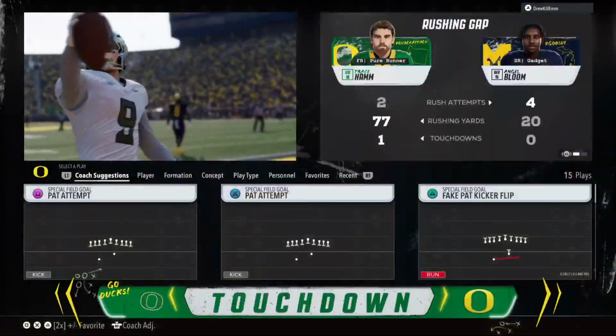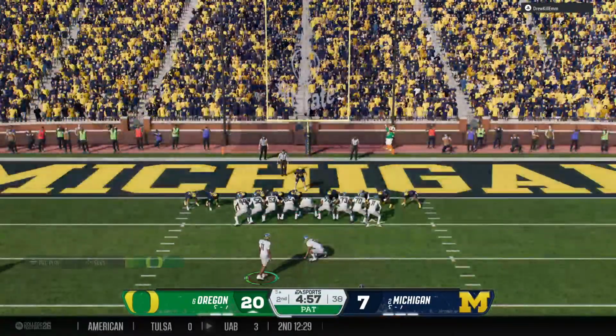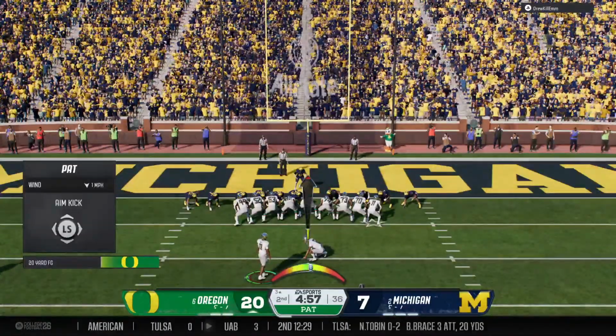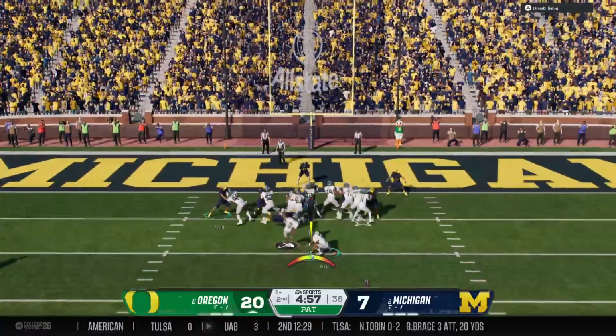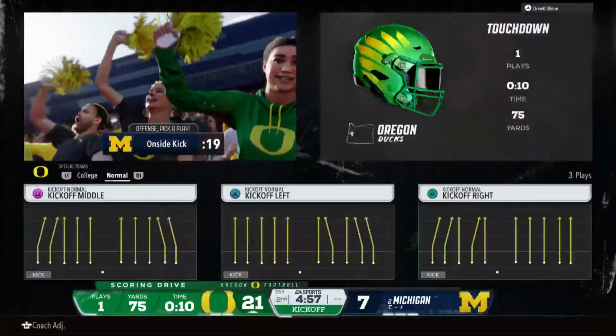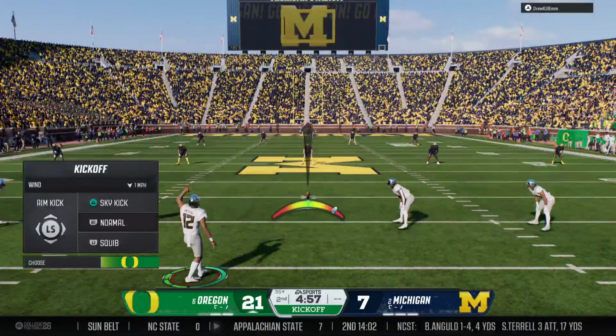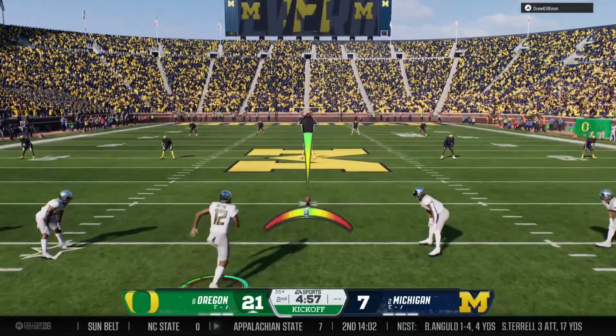Touchdown, Oregon. There just aren't a lot of quarterbacks that can take a designed QB run and take it downfield that far for a touchdown. What an added element for this offense, and it makes it so challenging for the defense to stop. Got momentum after scoring that touchdown. Now the kickoff team out there to kick it away.